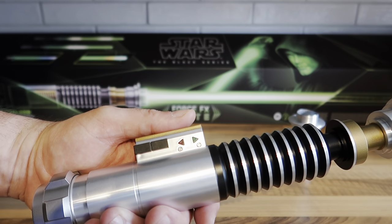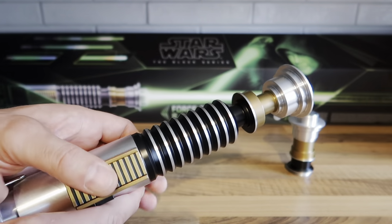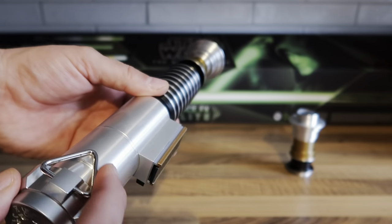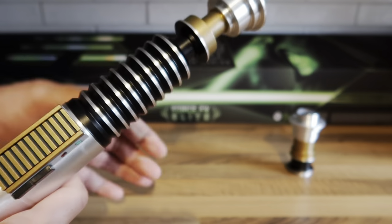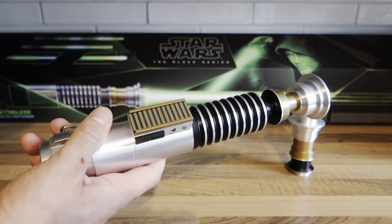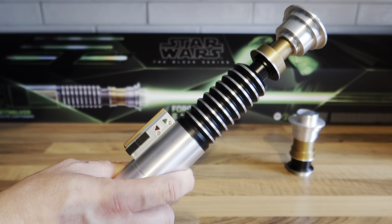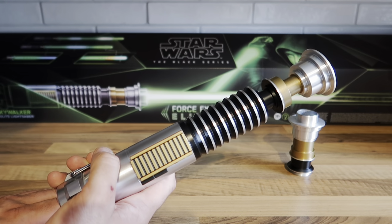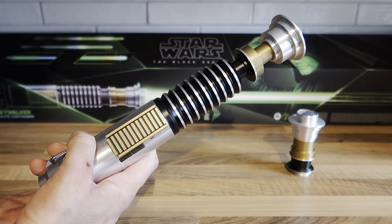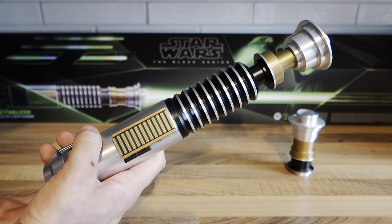But look at all the detailing. It just looks like it does in the movie. And I love it. It's got the little belt clip on there. It's kind of like a stainless steel type look. It's very similar to the Obi-Wan Kenobi lightsaber, which apparently was used as well.